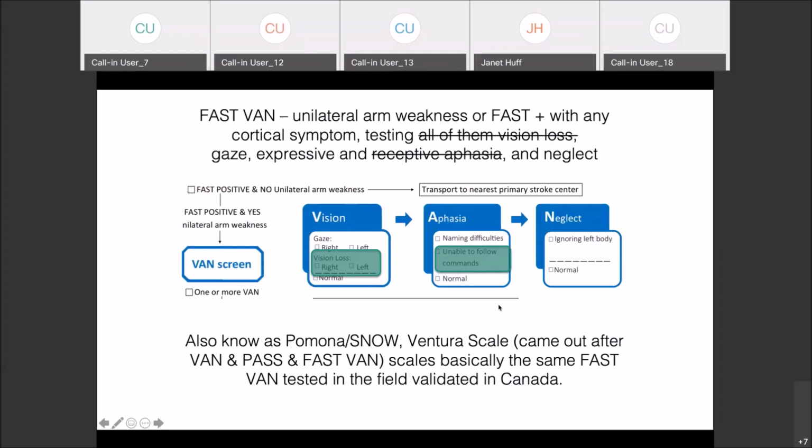And this is very similar to the Pomona or Snow or Ventura scale. The reason why I show you guys this is to show you that they're all very similar.